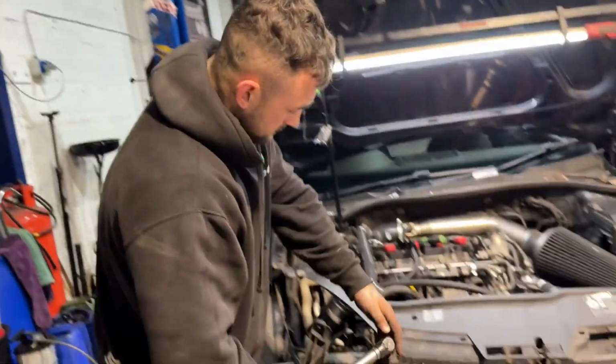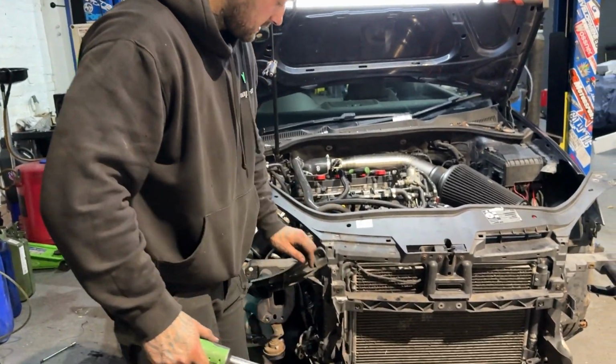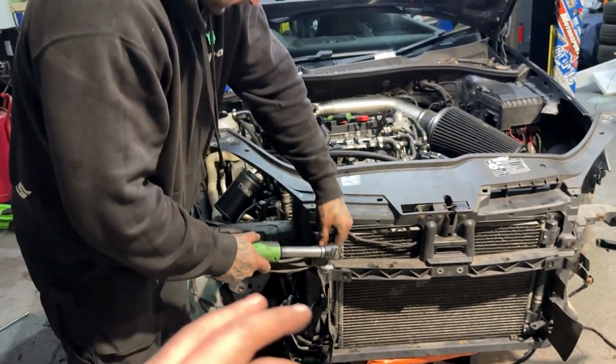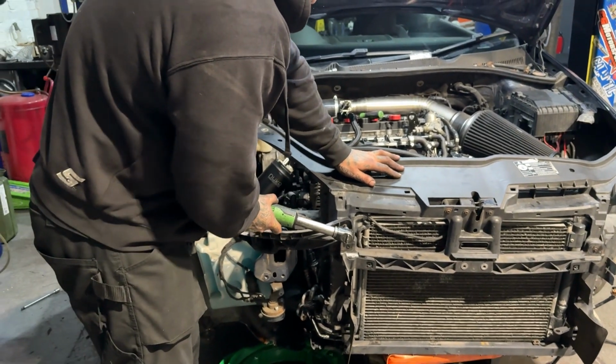So Tom's thinking that Gravity Performance don't like aircon, because we've had to cut away every bit so that the actual aircon can go round it.